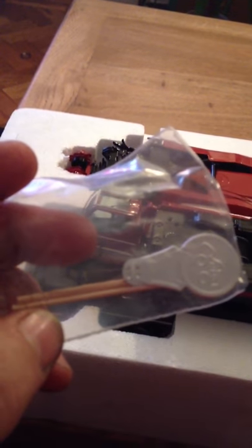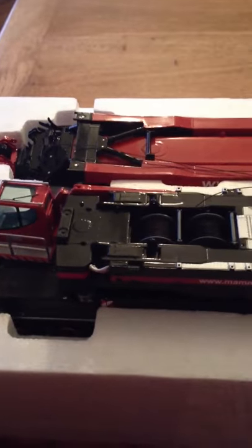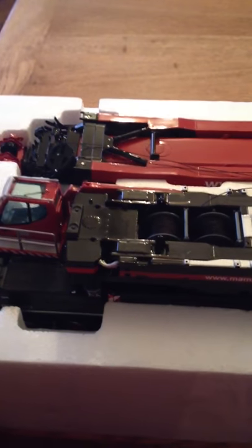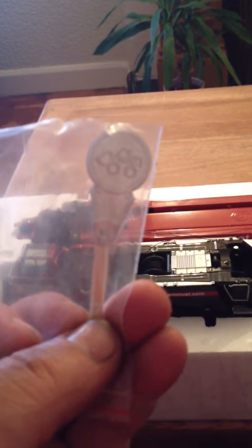A couple of wee toothpicks and a seamstress's part for sewing, for putting threads and needles, so obviously good for rigging, much appreciated from NZG. I think it was NZG's on it, actually. It is. Let's see if I can focus here. It's their symbol of their truck.